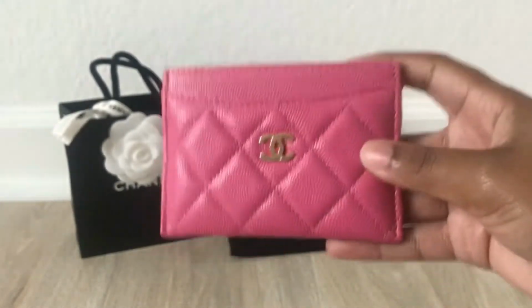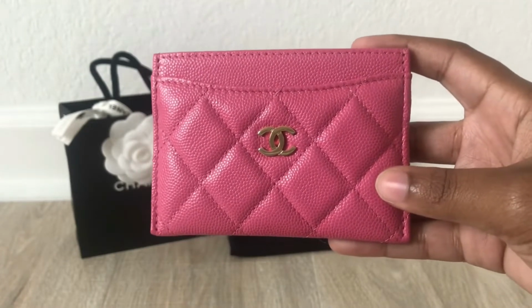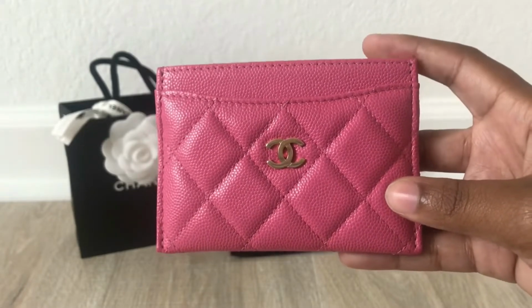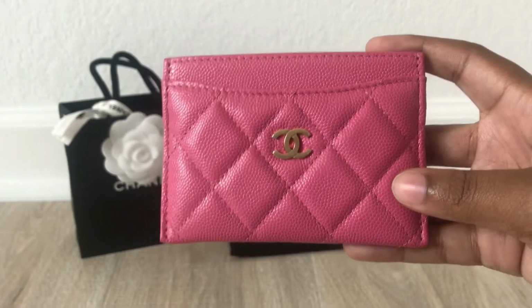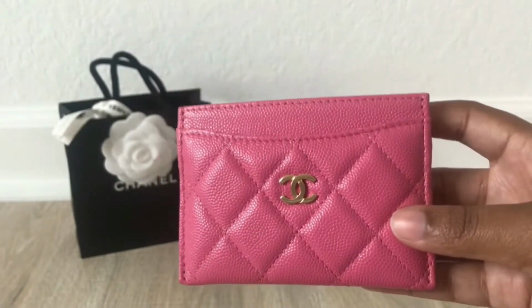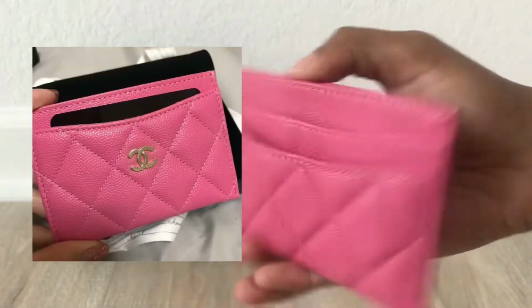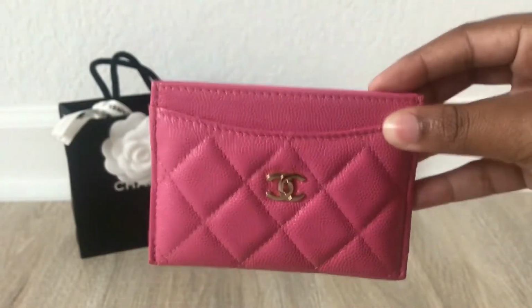So if you want this particular pink, you'll definitely get it from the 20S collection. Now in 2019, they did have a pink very similar to this shade, but this one's a little bit more Barbie pink, where the other one's a bit darker. I have to compare it. If I find it, I will put it on top of the screen so you can see a comparison. But yeah, I loved it. I knew I wanted a pink, so I had to go get it.